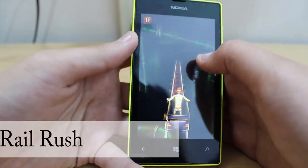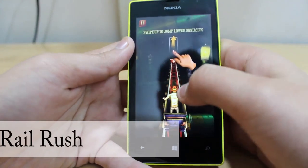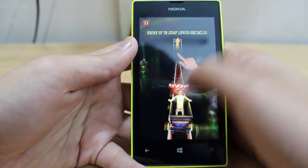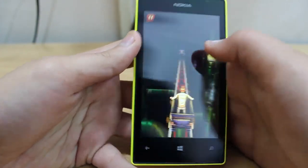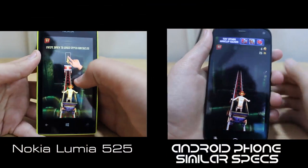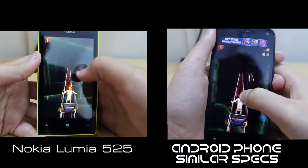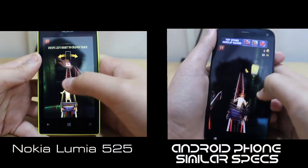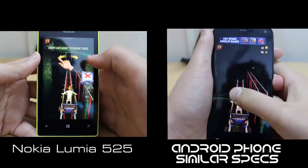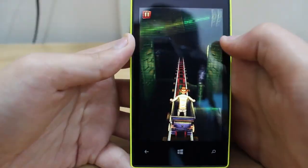Now let's take a look at Rail Rush. Rail Rush played perfectly fine on the Nokia Lumia 525. The gameplay is smooth, graphics are great and no lags. Gameplay on the Android device was also very smooth with no lags. Take a look at the gameplay.